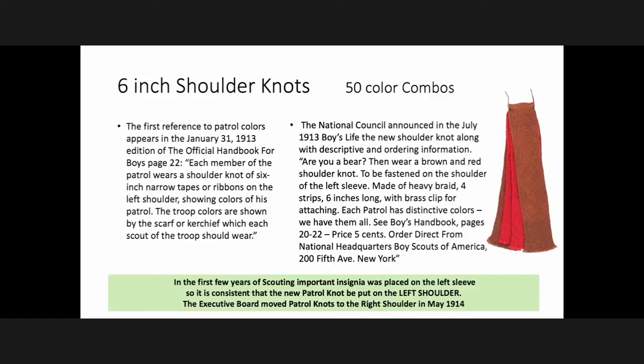Because in those days, the most important insignia of scouting was worn on the left sleeve. Your rank was worn on the left sleeve down at the wrist. A position badge was worn on the left sleeve. So when these came out, it was only natural that they be worn on the left sleeve. It was not until 1914 that they got moved over to the right sleeve.